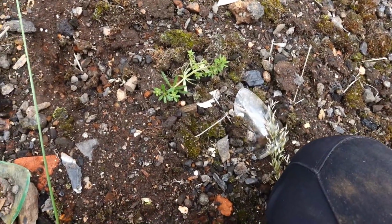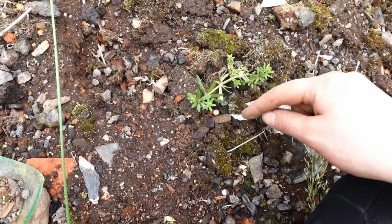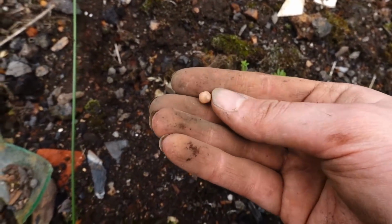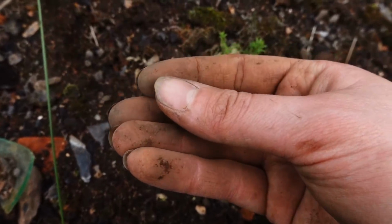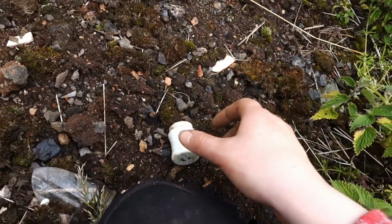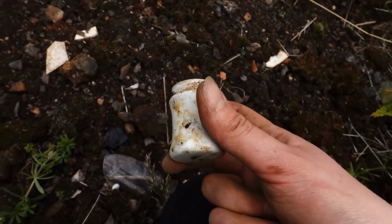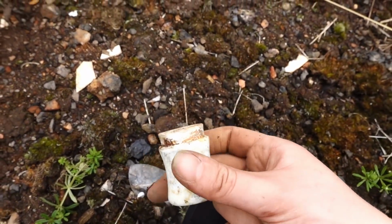Oh, and it's another bead. It's just tiny. But beads are always welcome. Another bead for the day. I also found this lovely little ointment jar, I think it is. Some kind of, yeah, something like that.